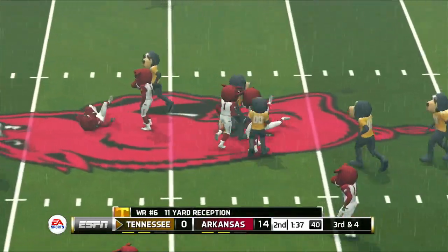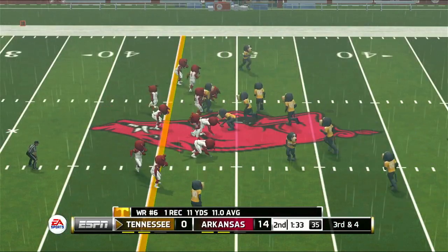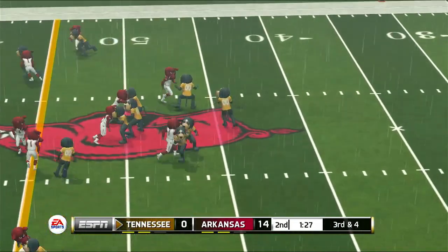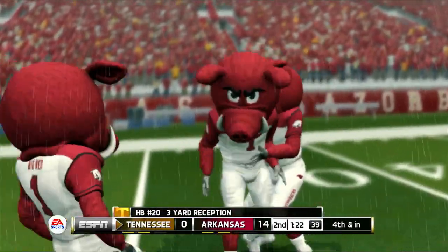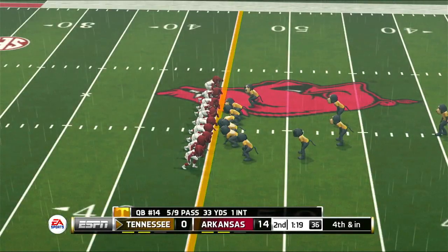Fires out to his wideout. They'll bring him down at the 49-yard line. Number 26 makes the tackle at the 49-yard line. Third down. They couldn't get the first down. Well, here they were hoping to get a few extra yards after the catch. Give the defense credit. They held him short.